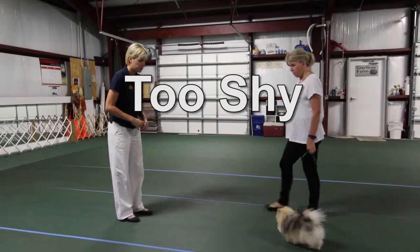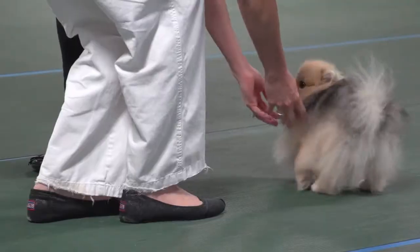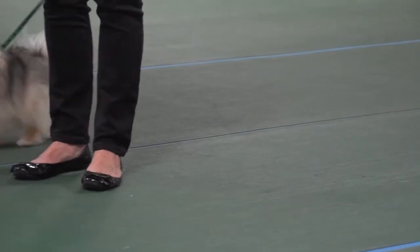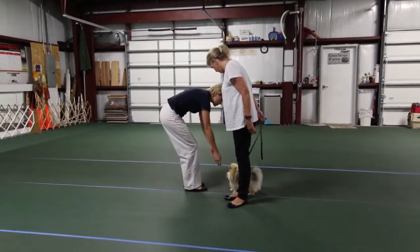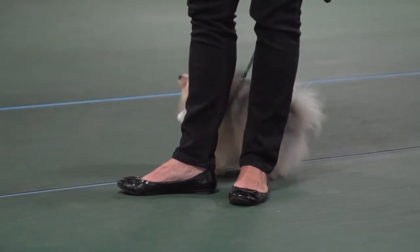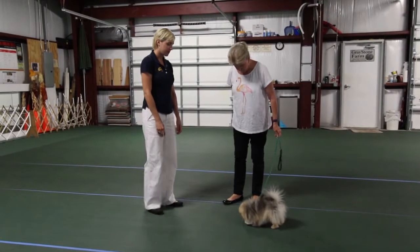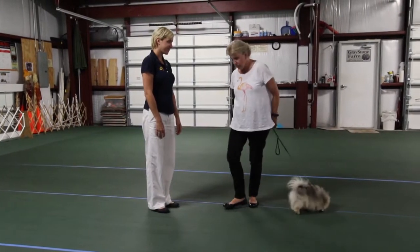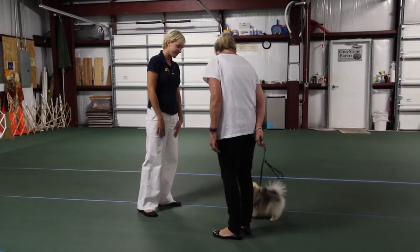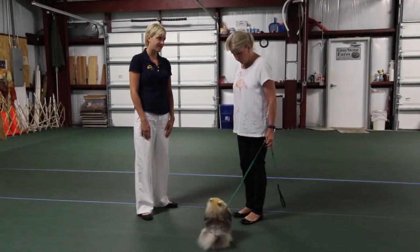And here is a little dog that is still a little young and a little shy, not totally comfortable with being petted. And even though the tester is being very gentle, she's backing away, hiding behind Mom. So we're going to encourage the team to work a little bit more and come back when Missy Hope is a little bit more comfortable being petted by a stranger.